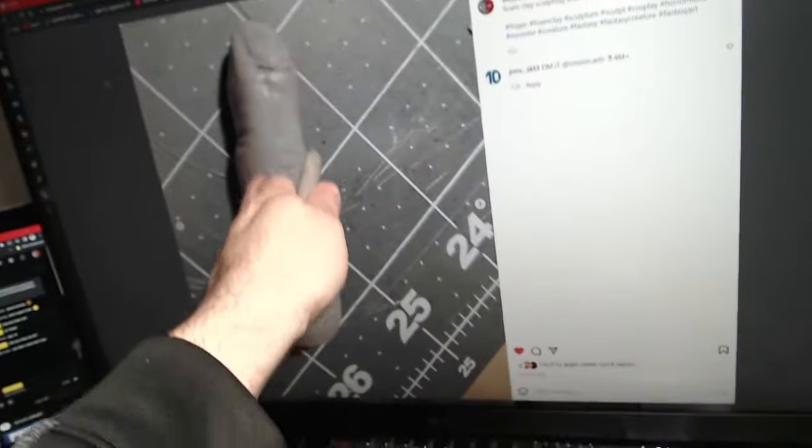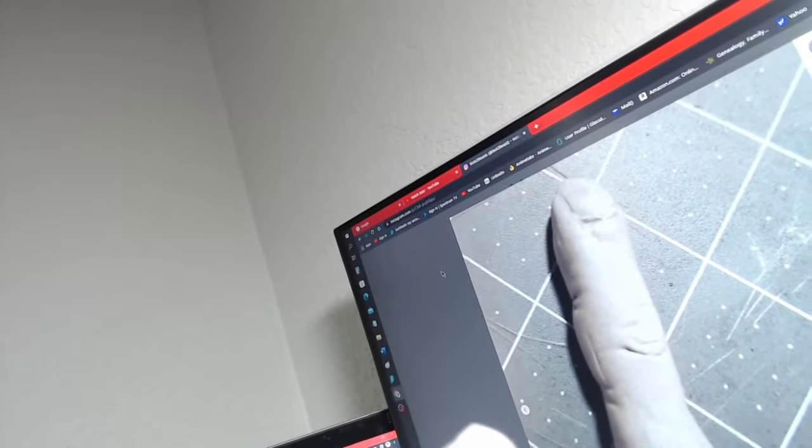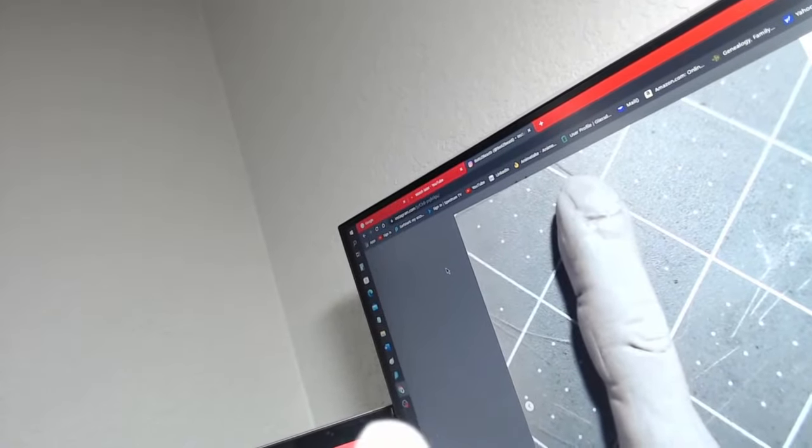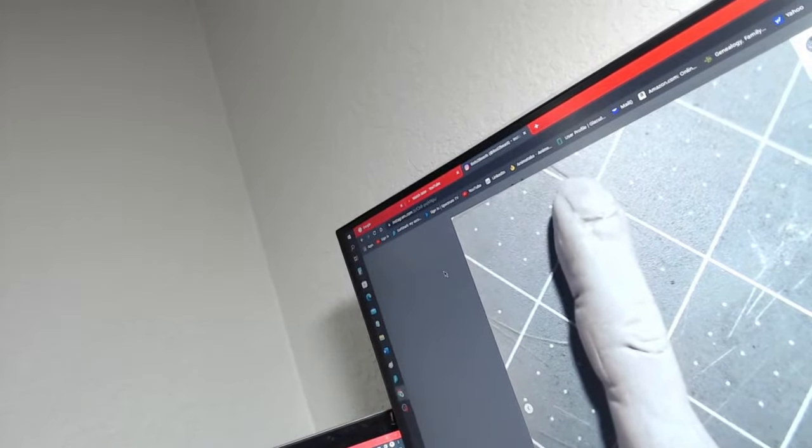Look at this line right here. Now look at it on this. Same angle. Where is it? So the problem with this thing is, you can almost make it out right on this edge. I'm sorry, here we go. So yeah, the lines for all practical purposes are just completely gone.